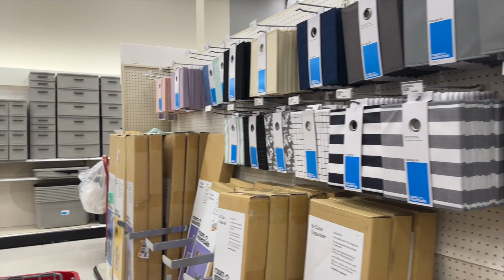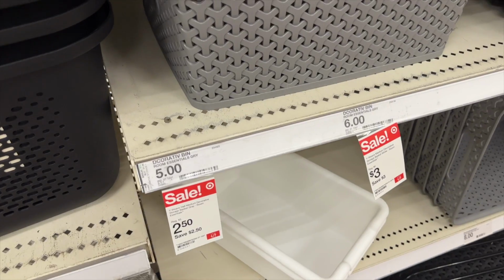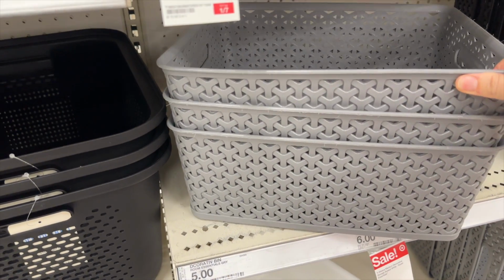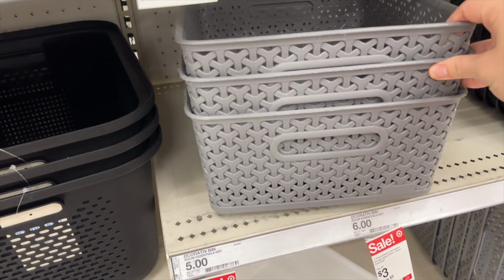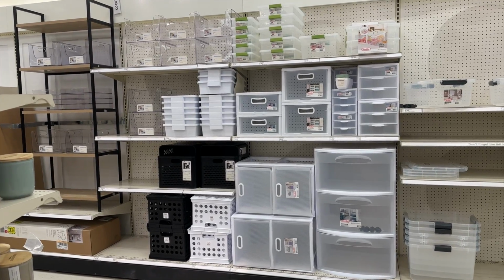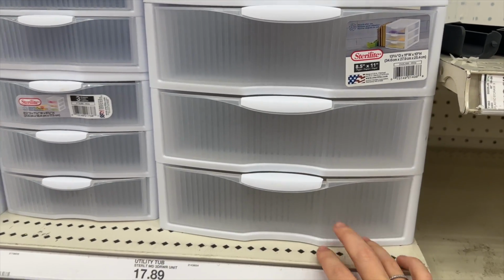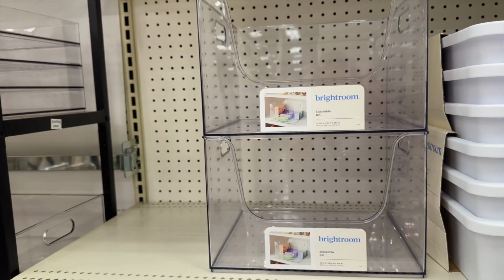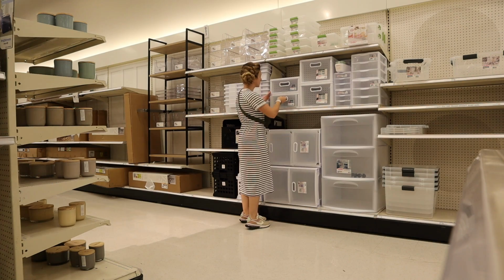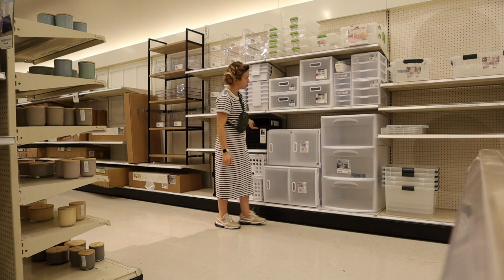They did also have quite a few plastic bins that were on sale. These type of bins are always great to do under a bathroom sink. And then they had a whole wall of these drawer organizers, which I do have some of these smaller ones in our hall closet. And that's just perfect for storing all of the markers, tape, glue, all of those smaller craft items. And I have each drawer labeled, and it's just been great for keeping all of that organized.